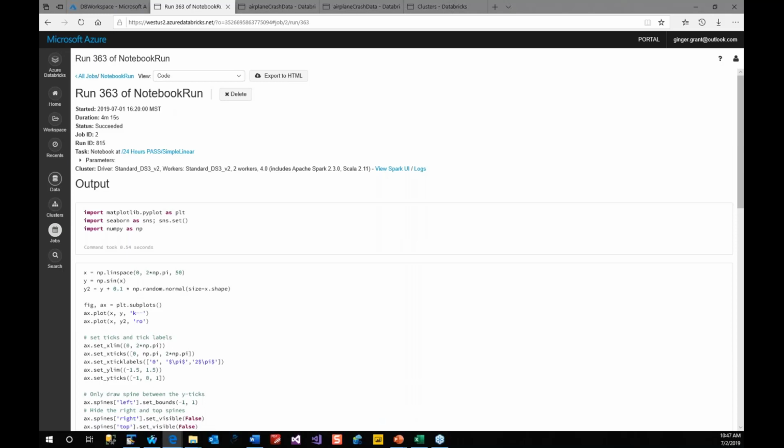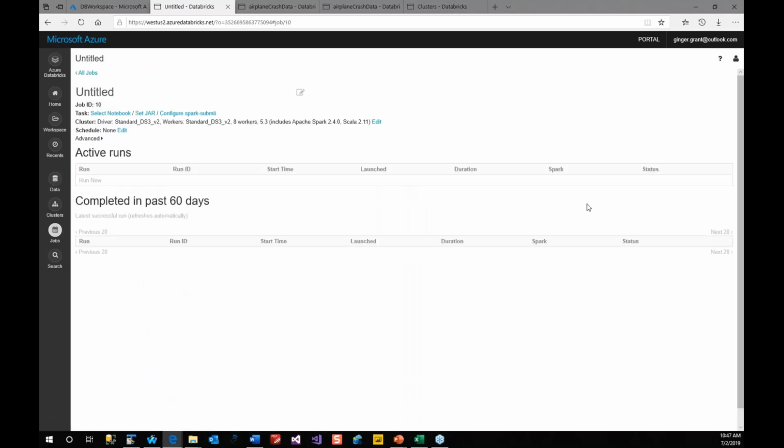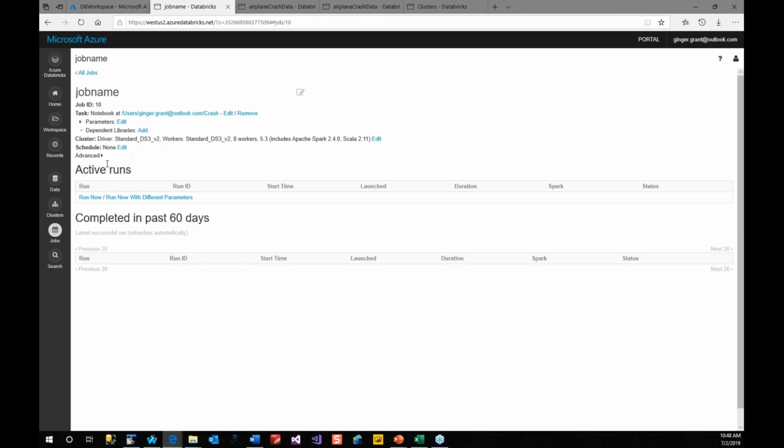To create a new job is relatively simple. What I need to do is say create job, give it a name. It shows me what I wanted to do with it. Generally speaking, it's going to load code that you have selected in a notebook. So you can go ahead and select one of the ones that you might have. So I'm going to select this one and say OK.